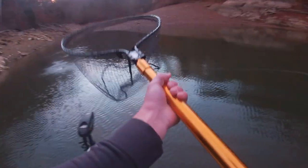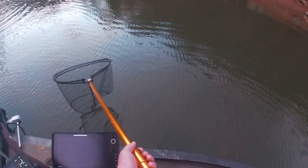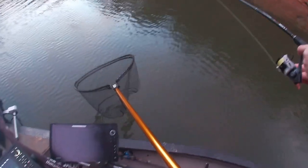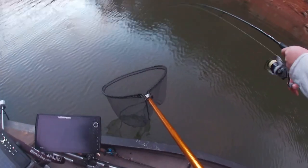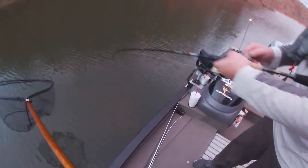First fish. Easy. That's a keeper. Topwater. Oh, yeah. I think it is. It looks pretty good. And they're just eating at it.